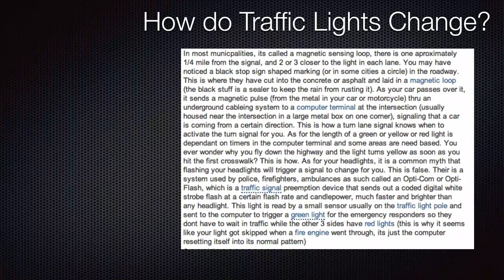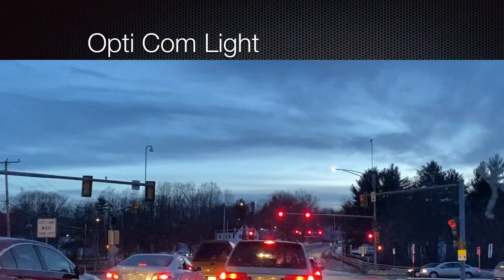So hopefully this was useful for you. I really thought this was really well done to explain the movement of traffic.